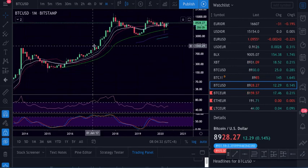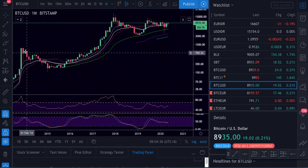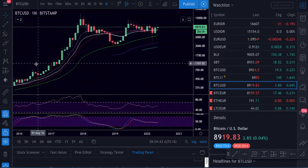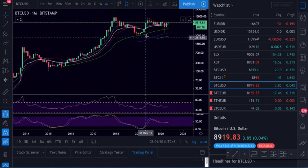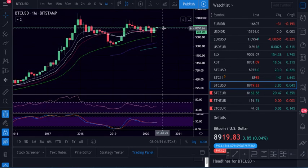for shorts, to play safe, maybe better to wait for something like big rejections. Price comes down to the 21, closes below, and then there's like a rejection here on the 21, and then we came down. So there's many options to take profits and make shorts.